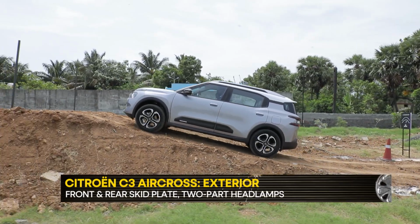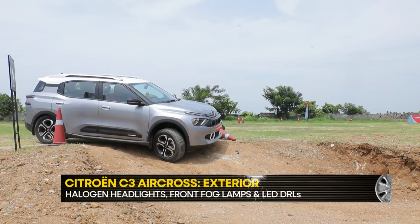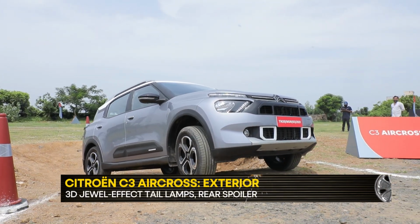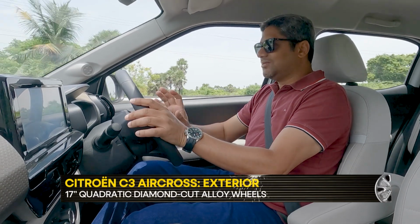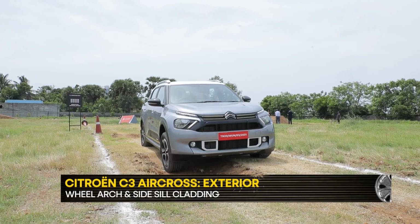But the central point of such an activity was to highlight the approach and the departure angles. The C3 Aircross has an approach angle of 20.5 degrees and a departure angle of 25 degrees. So it's just there as numbers and it's good to flaunt. But really, in terms of the hardware, there is nothing that is going to take you off-road and get you out of some very tricky situations. So do not attempt that.